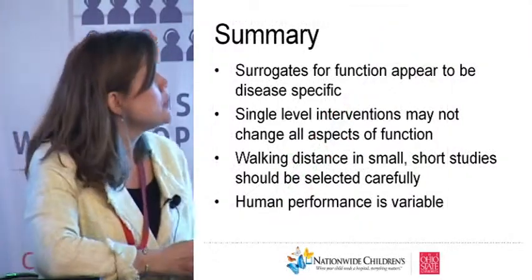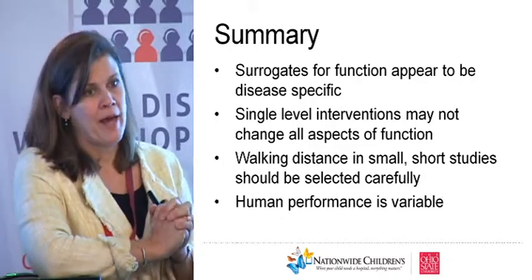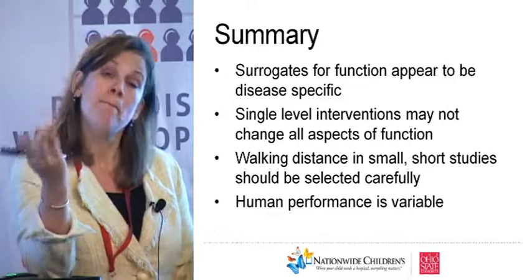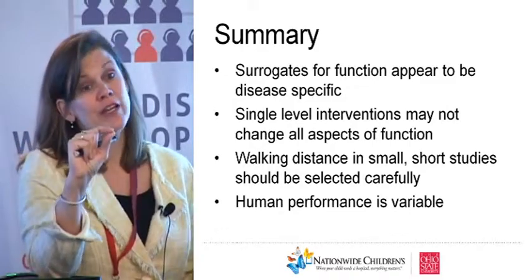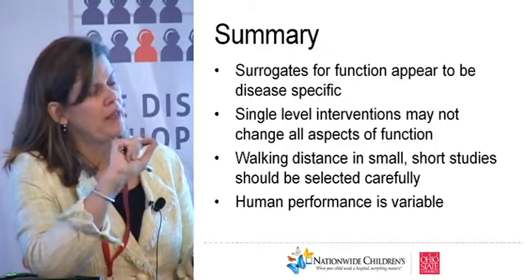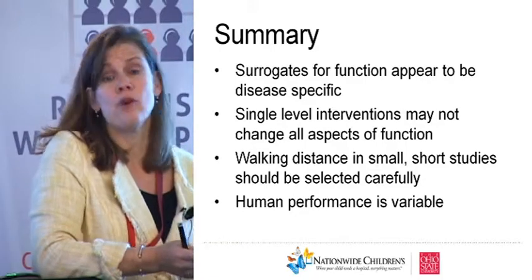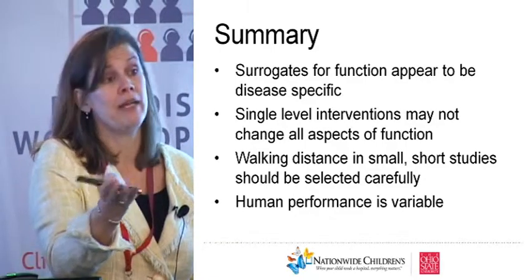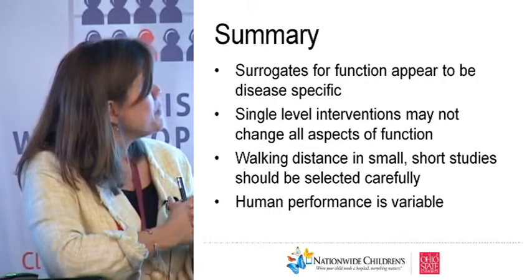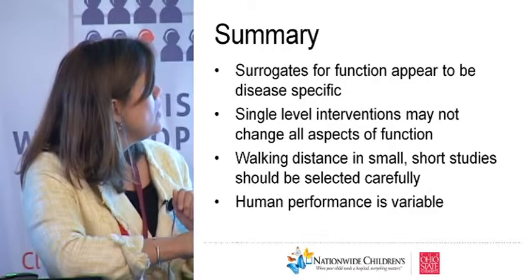So the girls always give me the yeah, but, and I always give them the maybe, let me think about it. So is strength an appropriate surrogate for function? Maybe. It depends on which muscles you're looking at and what your intervention is trying to target. I think it would be ill-conceived to accept a global testing outcome like the 6-minute walk test when you don't know what muscles you're targeting and in what population, because it varies between the diseases. So it does appear to be disease and intervention specific.